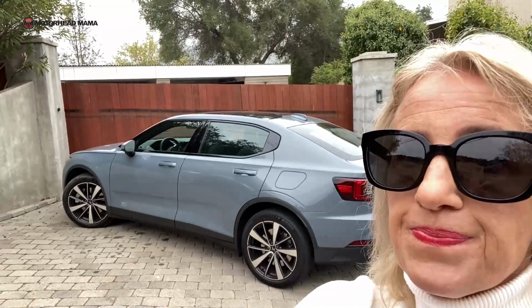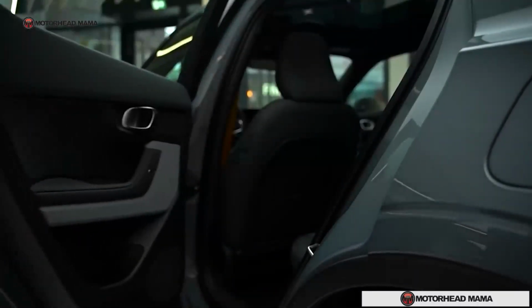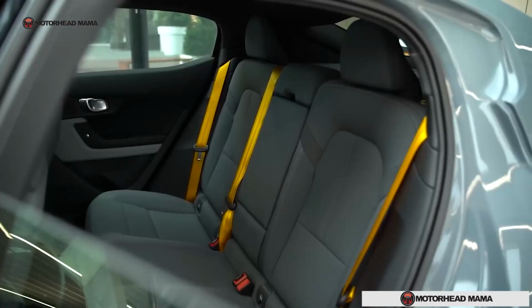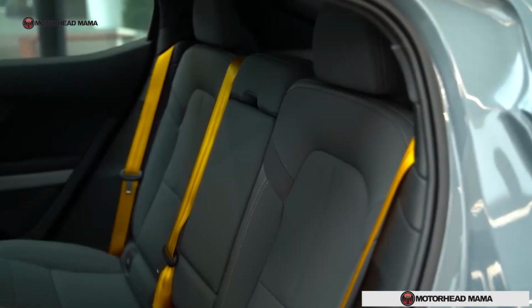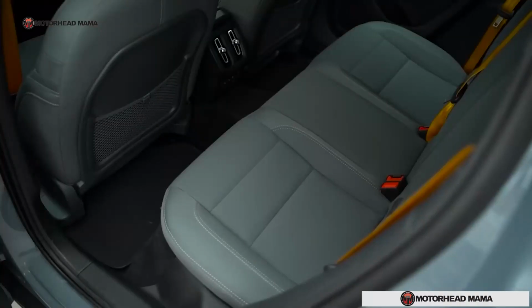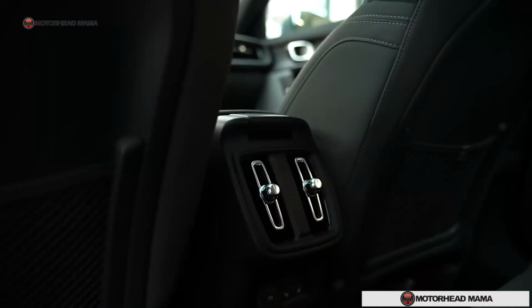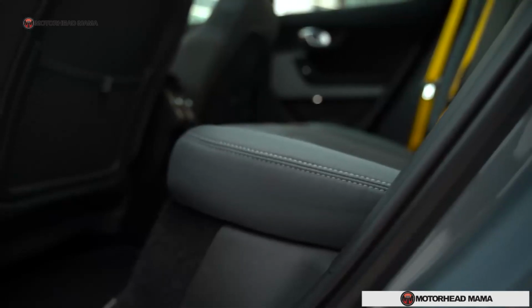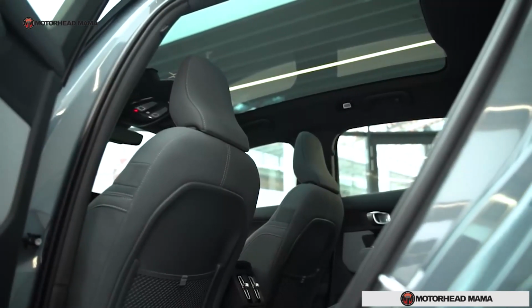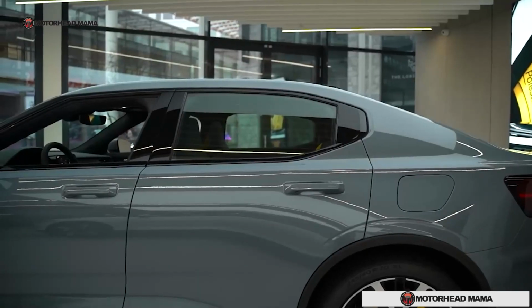What did I not like about the Polestar 2? Well, really my biggest complaint was that back seat. It really wasn't comfortable for two adults. The ventilation could have been a lot better. But they made up for it with a really nice drive experience, an amazing sound system, really intuitive technology, and this beautiful design. I can't wait to see what Polestar comes out with in terms of the SUV. That should be a really interesting release.